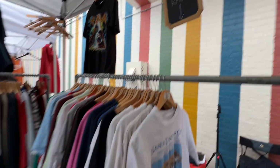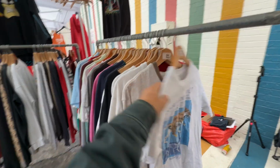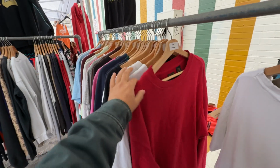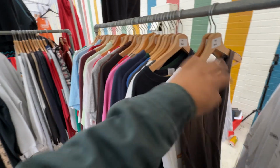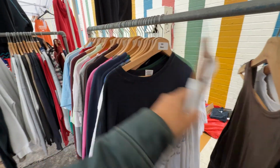This is my $10 rack. I used to not have a $10 rack, but I just feel like you kind of have to nowadays. I do feel like vintage markets have gone a little slower, and if you sell 10 things off the $10 rack, that can pay for your booth fee.